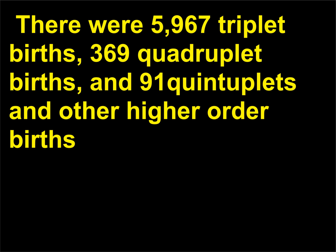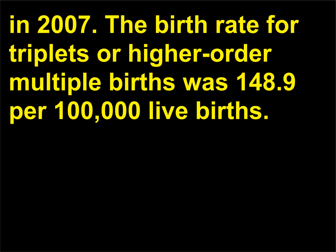There were 5,967 triplet births, 369 quadruplet births, and 91 quintuplets and other higher-order births. In 2007, the birth rate for triplets or higher-order multiple births was 148.9 per 100,000 live births.